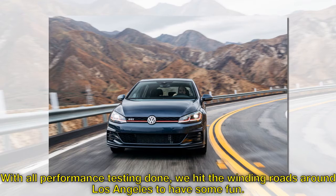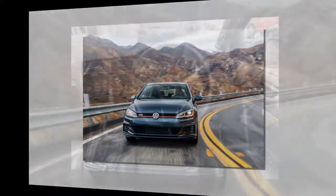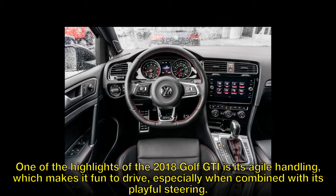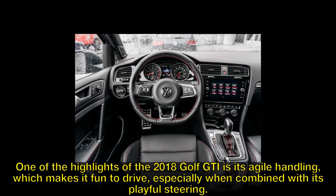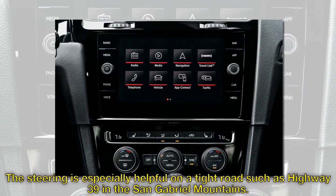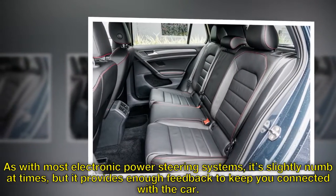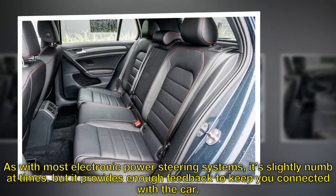With all performance testing done, we hit the winding roads around Los Angeles to have some fun. One of the highlights of the 2018 Golf GTI is its agile handling, which makes it fun to drive, especially when combined with its playful steering. The steering is especially helpful on a tight road such as Highway 39 in the San Gabriel Mountains. As with most electronic power steering systems, it's slightly numb at times, but it provides enough feedback to keep you connected with the car.